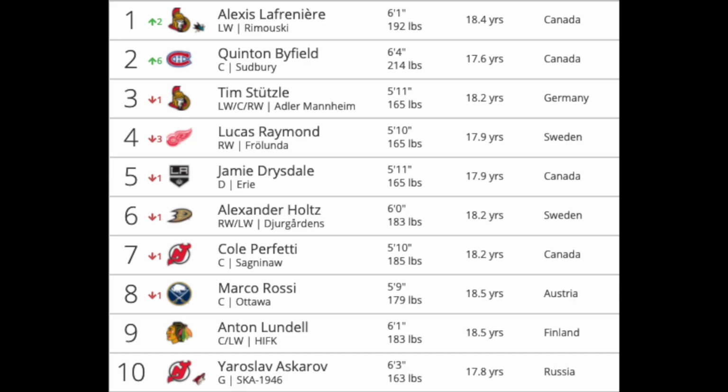So just to quickly summarize the top 10 picks, here's a screen grab from Tankathon.com so you can see how the numbers actually worked out here. Clearly, Tankathon.com is a fun site to play on, especially without having hockey right now. You can see Askarov going 10 to the Devils. You got Lundell 9 to the Hawks. Rossi going 8 to the Sabres. Perfetti at 7 to the Devils. Holtz at number 6 to the Ducks. Drysdale going at number 5 to the Los Angeles Kings. Raymond going at number 4 to the Red Wings. Stutzle at number 3 to the Senators. Byfield at number 2 to the Habs. And Lafreniere number 1 to the Senators as well.